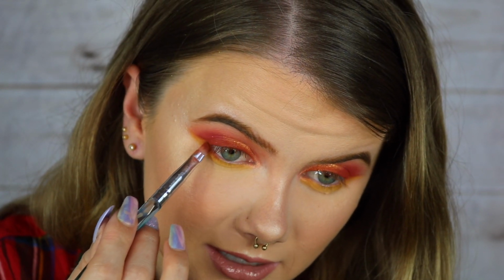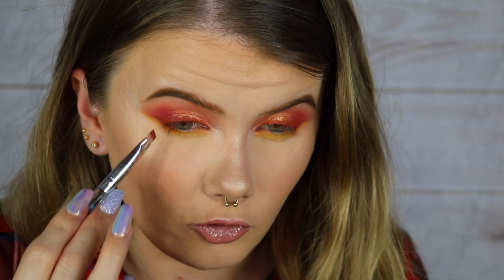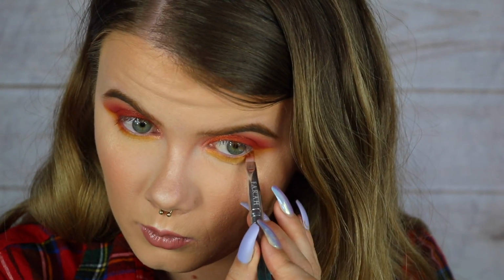I'm not exaggerating this color because I want that yellow to be the main focus, but I just want something to help with the dimension on the lower lash line. And I think this will do it. I think that did the trick.